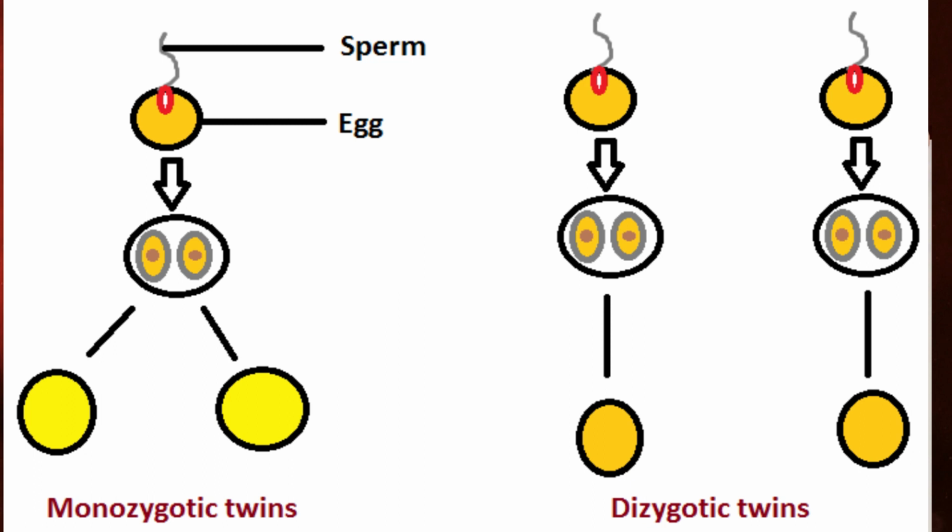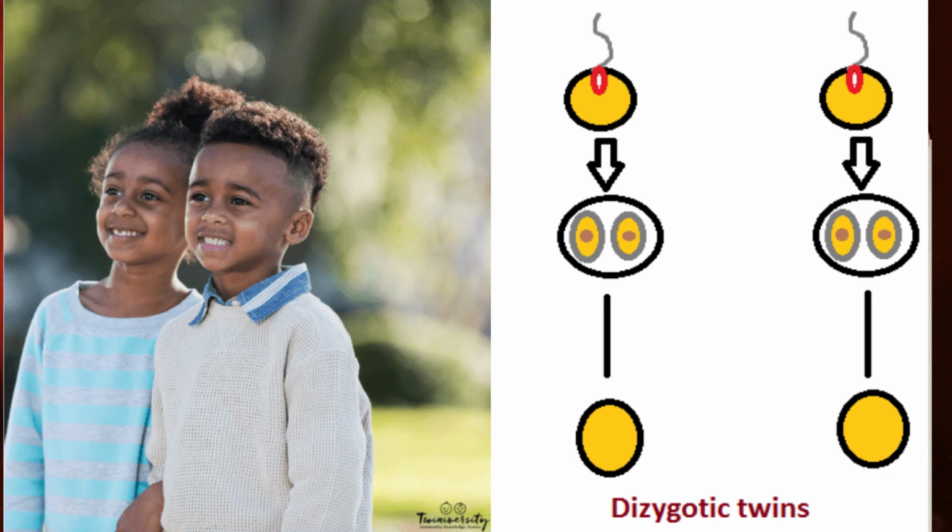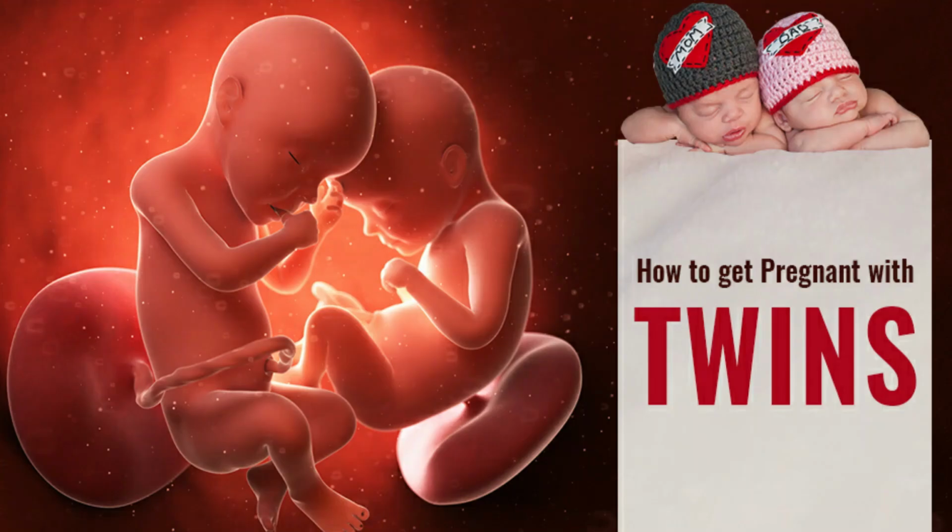The next one, non-identical or fraternal twins, is a type of pregnancy that occurs when there are two eggs present in the womb at the time of fertilization and the sperm fertilizes both of them. These embryos are what we call dizygotic, which means that they do not have identical genes and may not be the same sex. So you can have fraternal twins that are a boy and a girl, but if it's identical twins, it's either two girls or two boys.